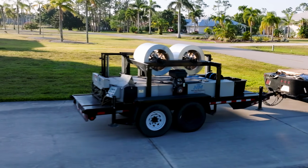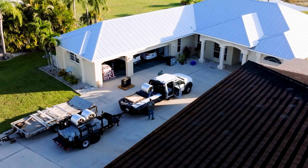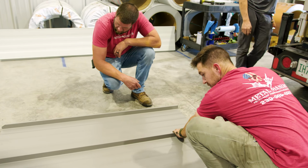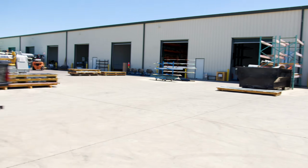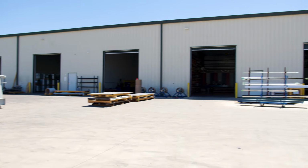When we bought our first machine in 2018, we were in a 400 square foot storage unit. That's where we kept the machine and then we would go pick up material as needed. After the storage unit, we upgraded to a 2,500 square foot warehouse. Not in the best location, but not awful either. So fast forward 4 years now, we have 15,000 square foot of warehouse space.